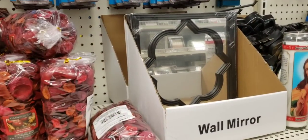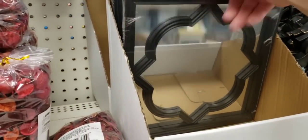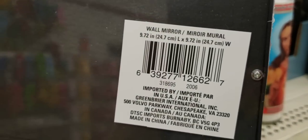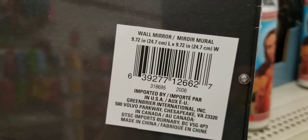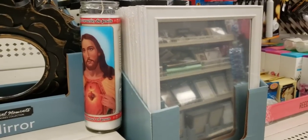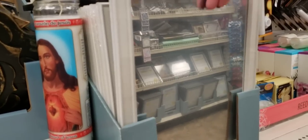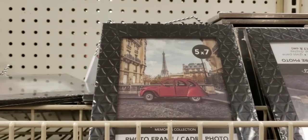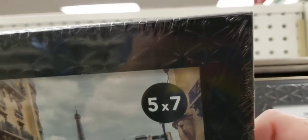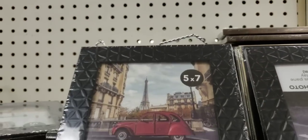Okay, we're going to start off with these new wall mirrors at the other Dollar Tree. I'll be showing you some other designs, but this one is black. There is the size right there. You can always spray paint it if you would like, and these are made fairly well. They also had these mirrors right next to them, white and black. This is a new 5x7 frame. It is plastic, but you can always paint it and make it more elegant, I guess.